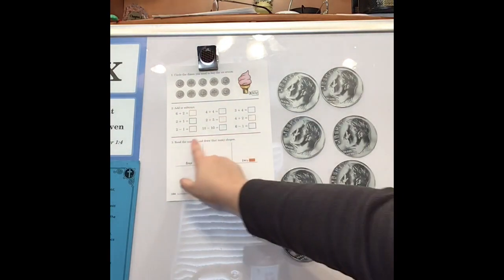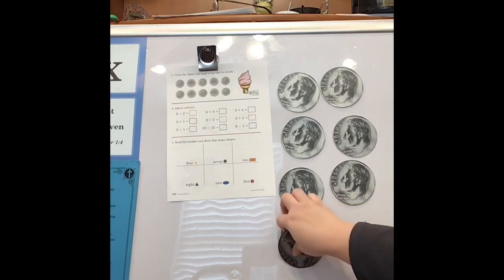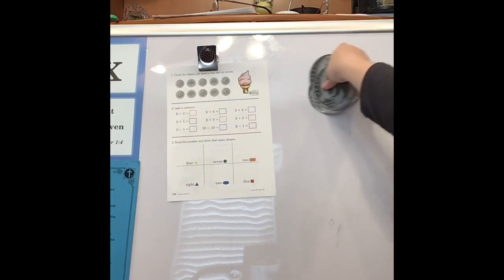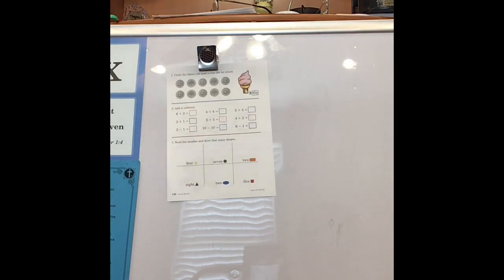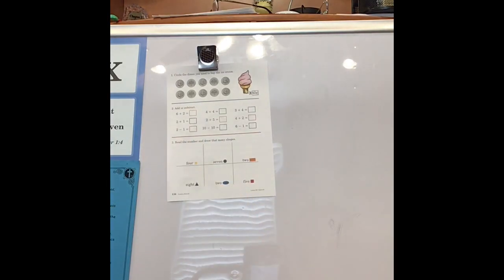Now this one right here on number 3 says read the number and draw that many shapes. I know you're not a good artist. It's okay. I'm not worried about that. I just want to see your pictures. So let's look at the first one right here. The first one is F-O-U-R, 4, and it's a star.